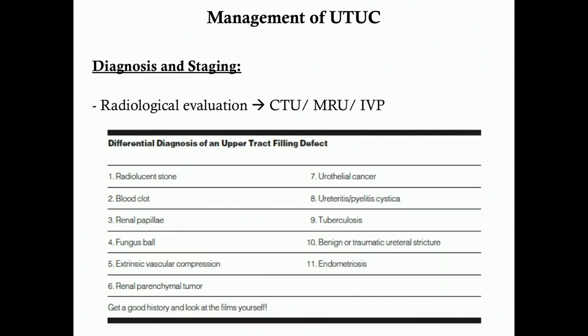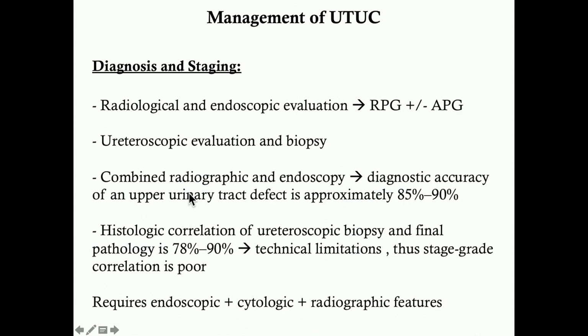Initial evaluations by imaging, CT urogram and MRI urogram are typically the first test to be done. Intravenous pyelogram is becoming rarer and rarer, but at the first round we were able to rule out a lot of these possible differentials. But the message is we need to combine radiological assessment with endoscopic assessment. And then because we have the biopsy component as well. So when you have this combination of a radiographic plus endoscopic assessment, the diagnostic accuracy goes up to 85 and 90%. Still, histologic correlation may not be perfect in terms of stage and grade because of the limitations that we have technically for the biopsy.